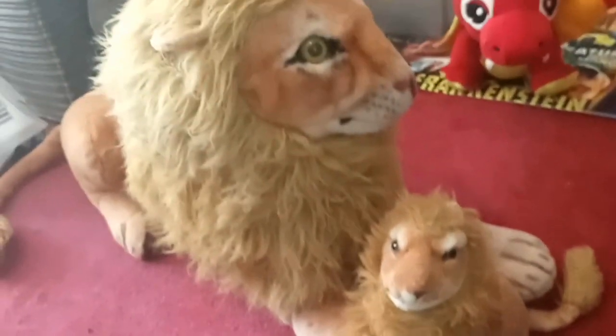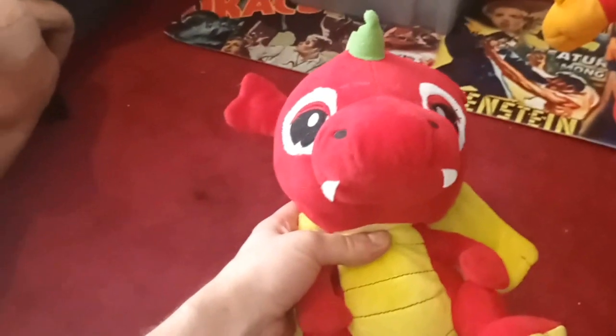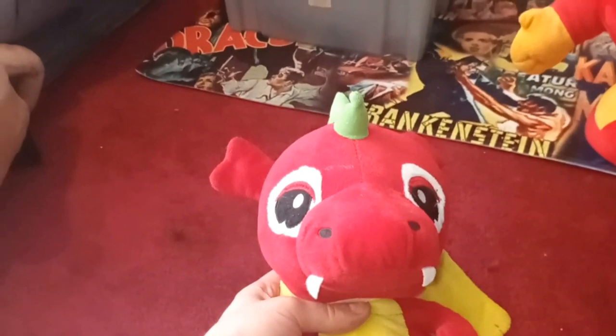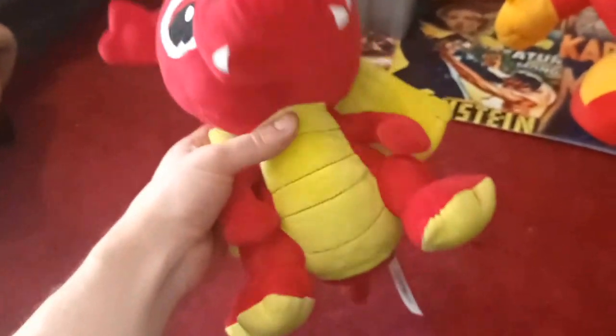Fortunately, I was able to find him, and yeah, Paul and James, they're old. Next, we have a red dragon. My wife bought me this when we were on holiday at one point, I think 2014, 2015, something in there, and obviously I couldn't throw this out.